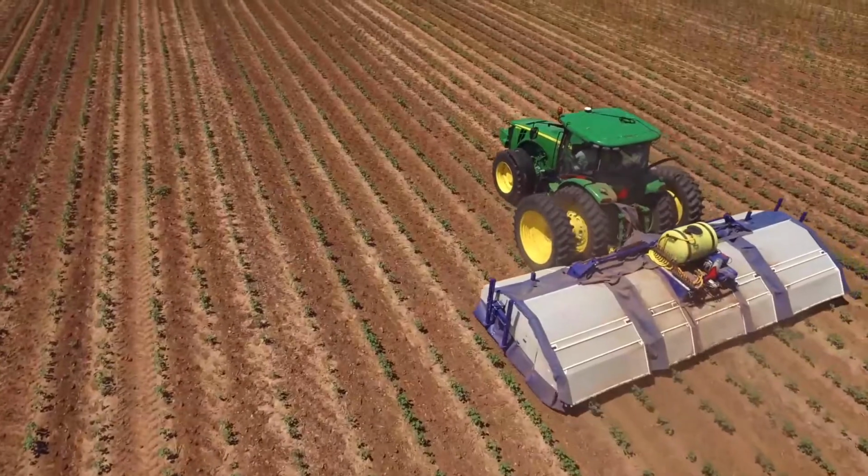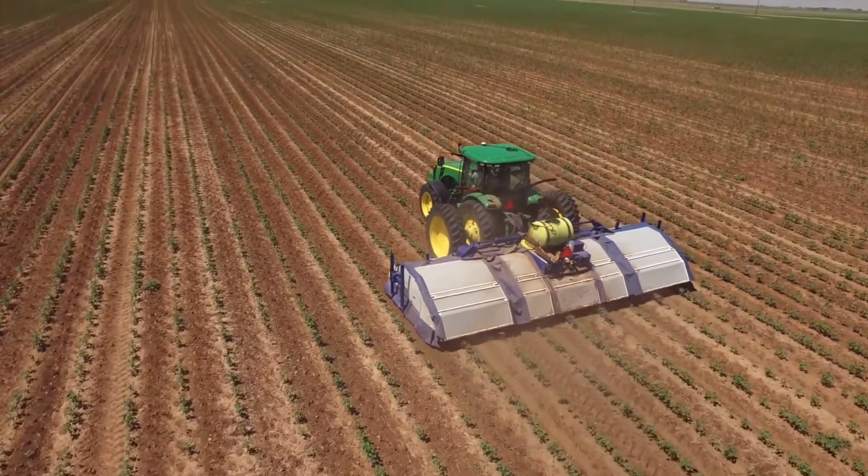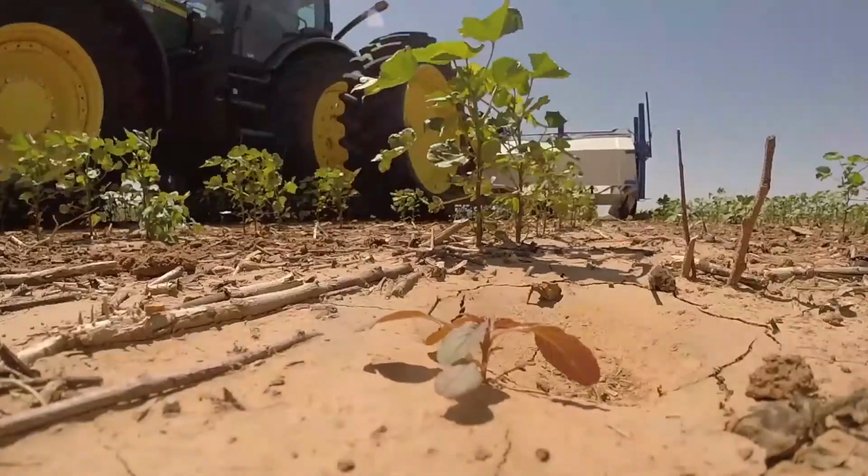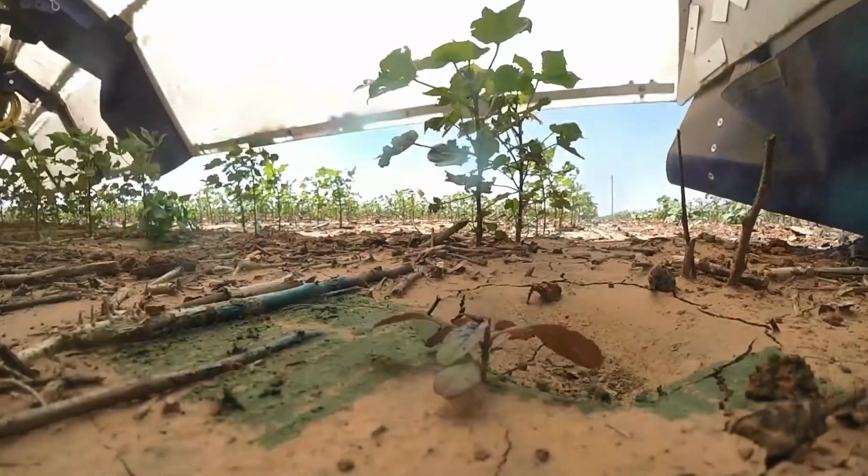We can take one man and put him on a tractor, and we can do the work of 8 to 10 people. We're seeing no end to the use of this technology. Essentially, anything that may be cost prohibitive or more difficult to do when you're spraying on a broadcast basis, but much more grower beneficial if we're spraying on a very precise basis.